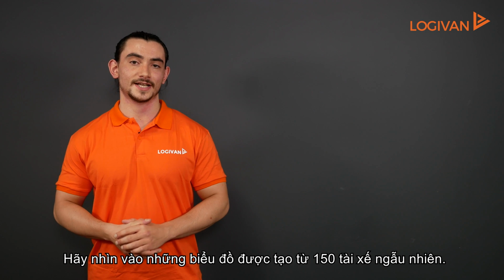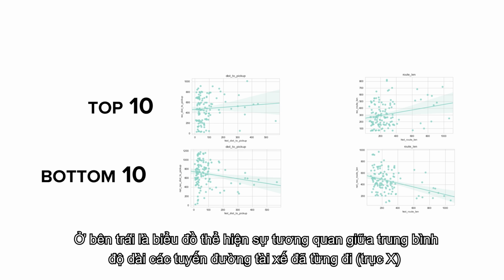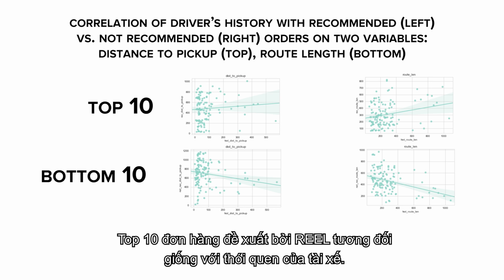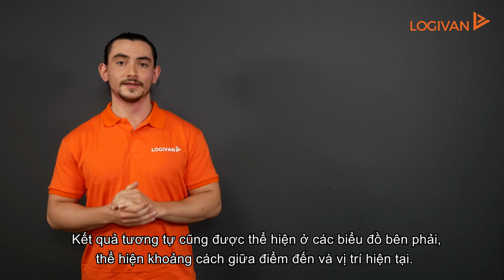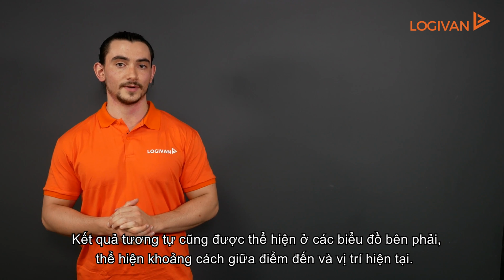These scatter plots represent results for 150 drivers. Let's take a look at the plot on the left. This plot represents the route length for the driver's history on the x-axis and for REal recommendation on the y-axis. We can see that in the top plot, that are the top 10 recommendations, there is a relationship, a positive correlation. This means that drivers who in the past like to go long routes are also recommended longer routes by REal. This is very interesting, and the same pattern we can see in the right plot on the top, again the top 10 recommendations.